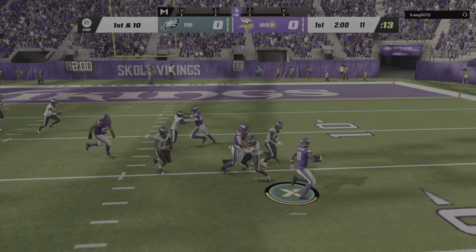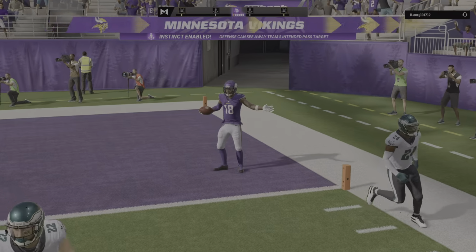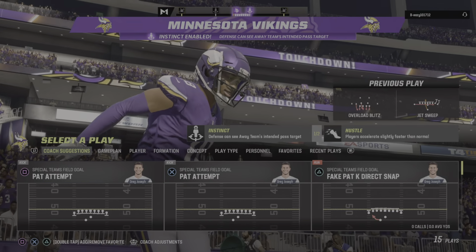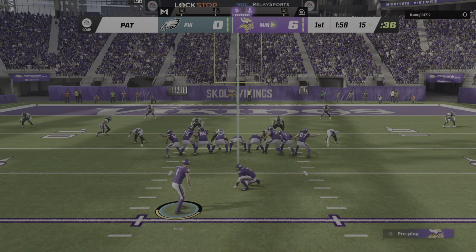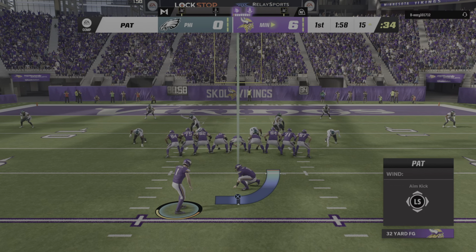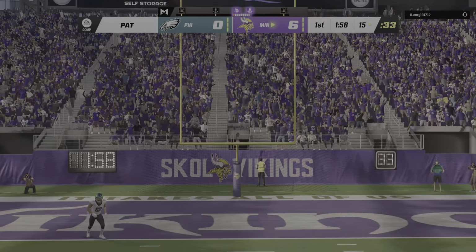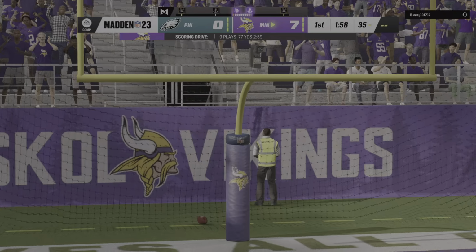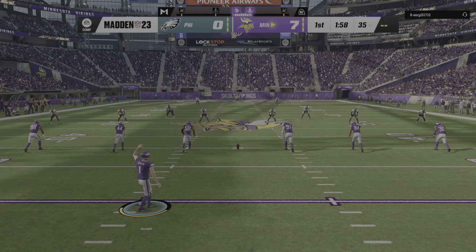On the Jets sweep, here comes Jefferson. And he'll get into the end zone. Touchdown, Minnesota. Justin Jefferson taking it in from 11 yards out. And the Vikings will jump on top with the game's first score here this afternoon. Joseph connects on the extra point, and that makes the score 7-0.